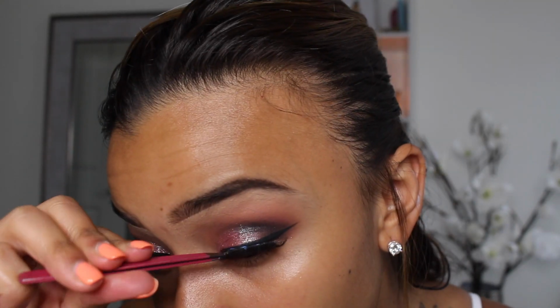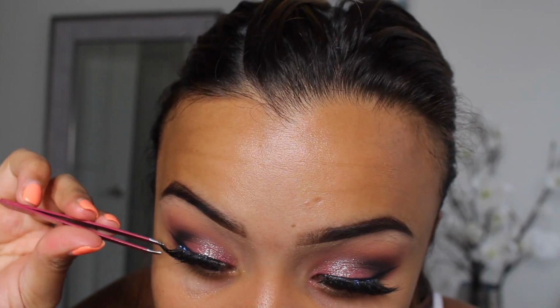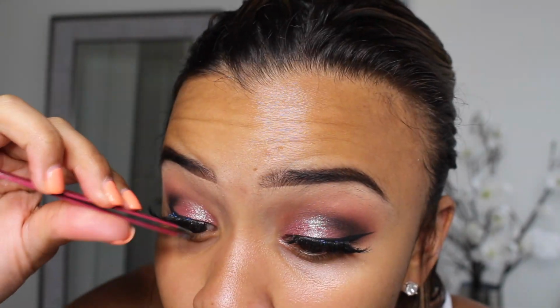Now I'm going in with Labella Winx lashes in the style Charlotte. These are one of my favorite lashes, and I do have a coupon code for them. I will leave them down below, but I freaking love them.